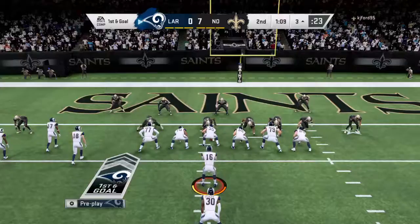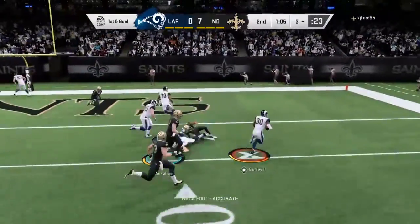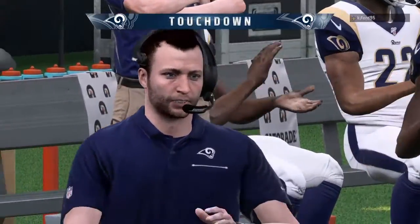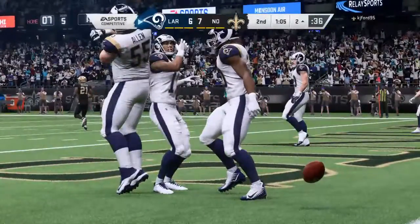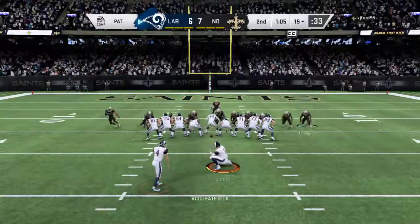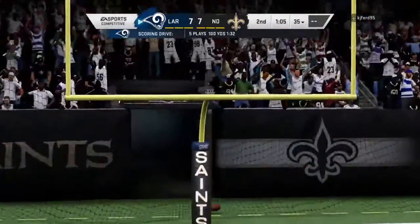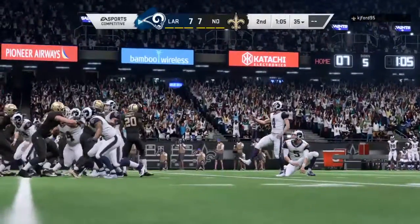A chance now to get even before the break as they come up 1st and goal. That's complete right around the 8, and he'll get into the end zone. Touchdown, Rams, from 3 yards out. And the Rams are an extra point away from tying up this football game. Zerline connects on the extra point, and that is going to tie our game as we approach halftime.